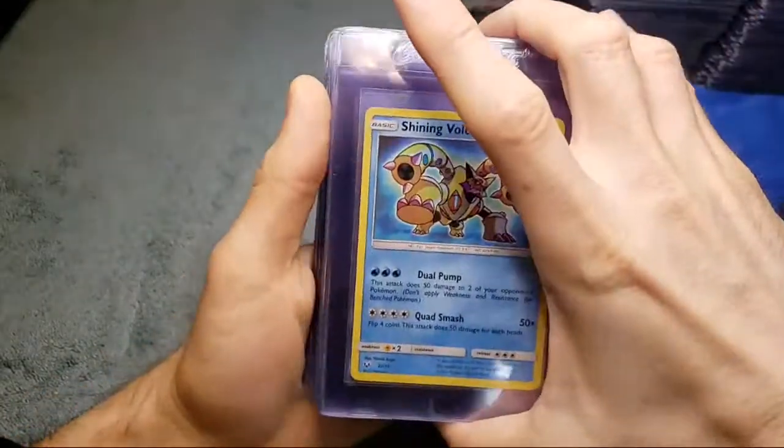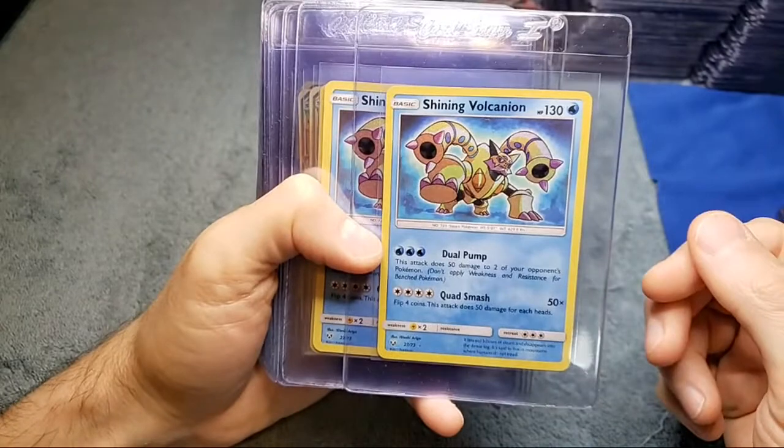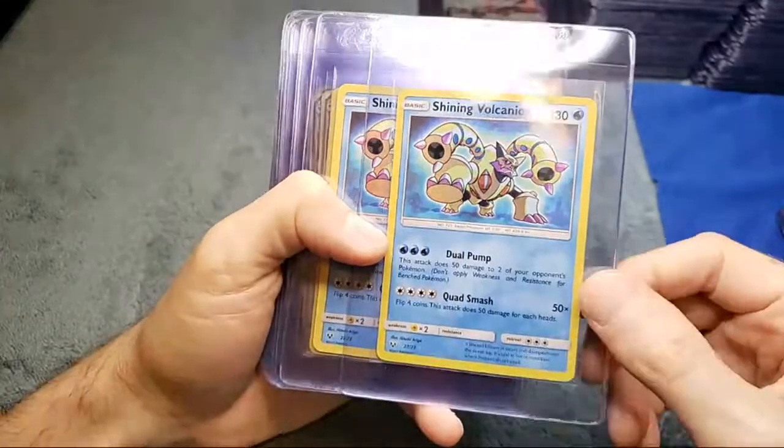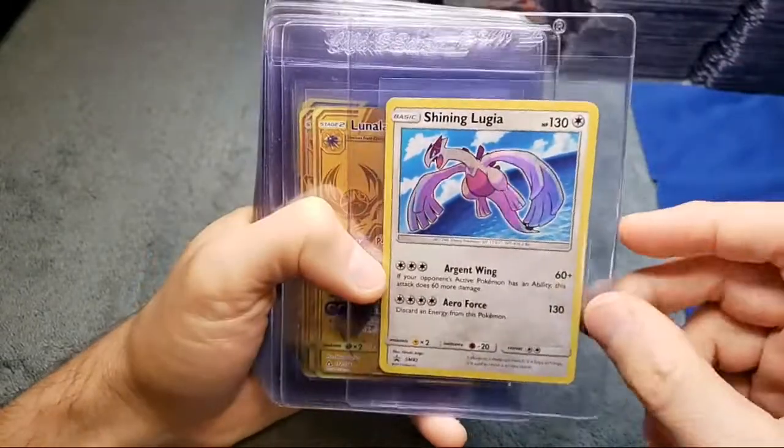Next we got some Shining cards. Still pick these up for pretty cheap. Volcanion is like a $10 card. He's like the cheaper one out of the Shining Legends cards. Got 2 of those. The Lugia, which grades very tough.